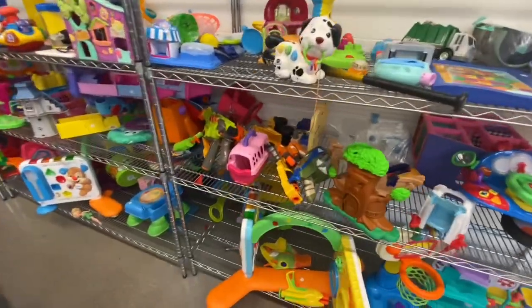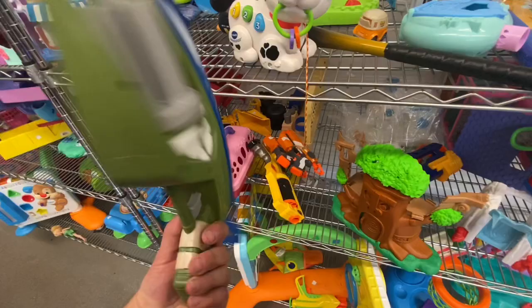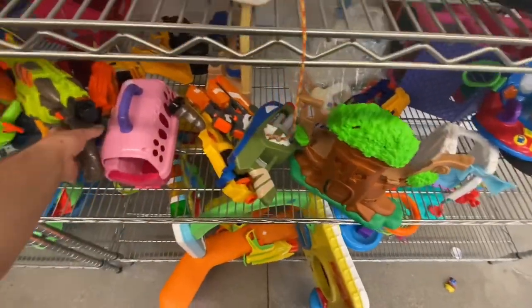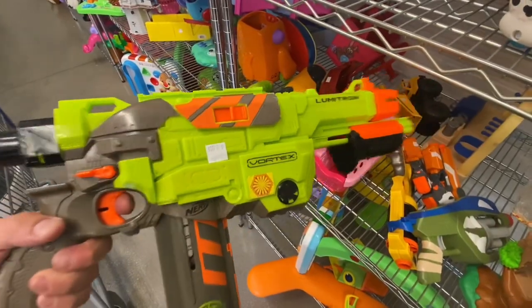First, I'm going to start with the bigger, larger toys out here in the yard area. I oftentimes find Nerf here. They had a pretty cool Nerf blaster I'm going to show you right here. I did some research. Unfortunately, it was just not quite good enough to buy.